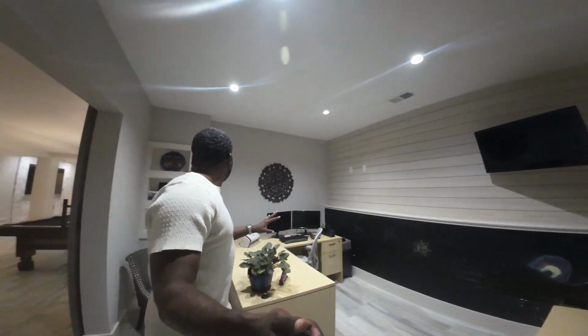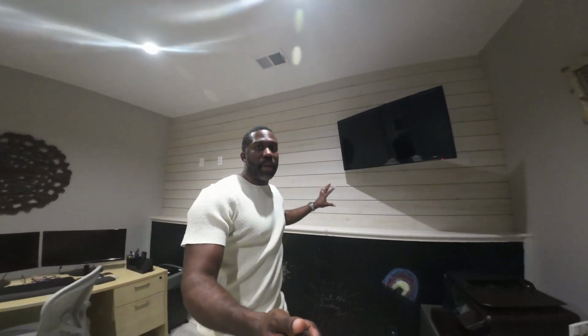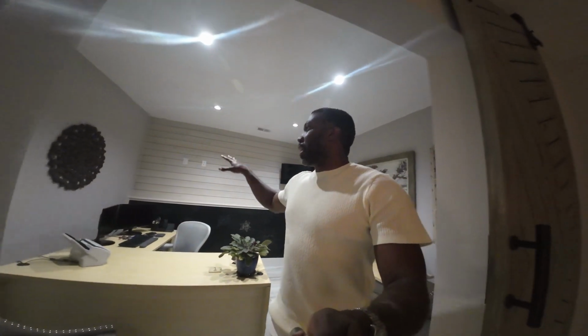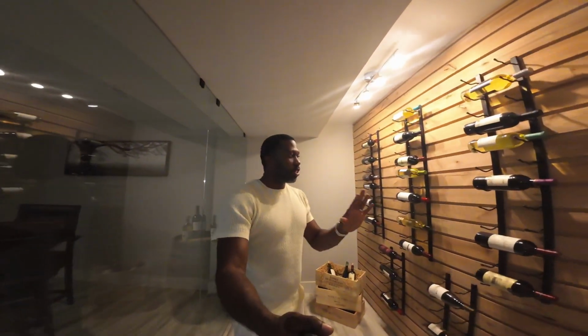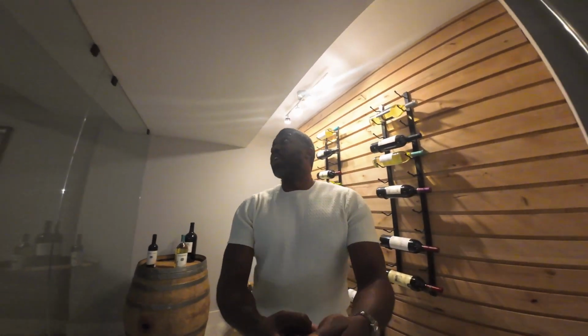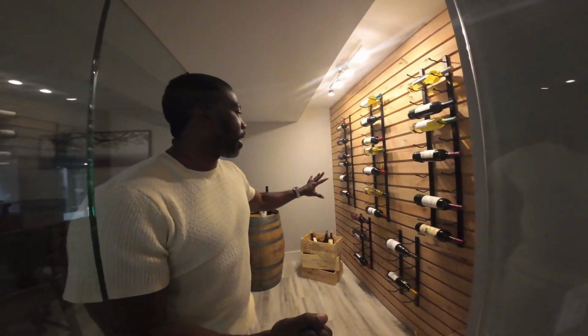That built-in customized office, you can see the built-in shelving as well. Again, you have shiplap right here on one of the main walls, which is pretty awesome, and it blends very well with the layout of the entire home. You have a customized glass wine rack right in here as we walk inside, so you can show off to your friends and family members what you've got. It stays nice and cool in here. So we have that customized wine rack.